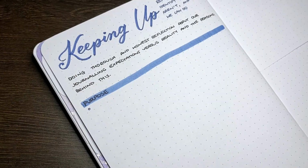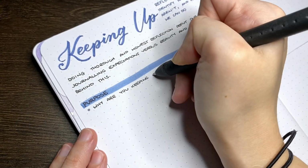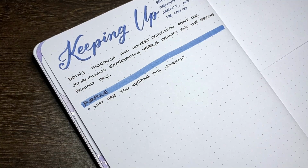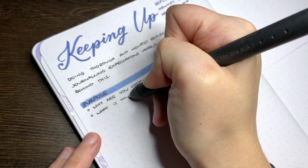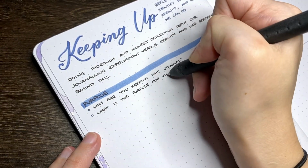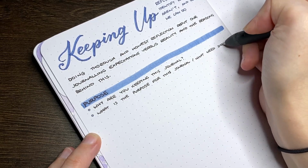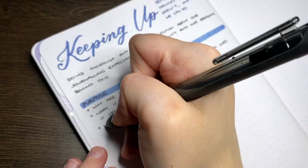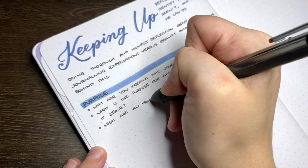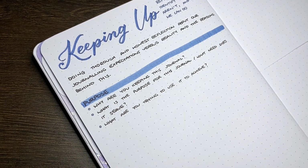For the purpose stage of our reflection, we're thinking about what our reasons are for having the journal. Why are you keeping it? And what do you want to achieve through doing this? For some people, keeping up with their journal will be more difficult because the things that they're doing or including in the journal don't actually align with that purpose. You might be including unnecessary spreads or trackers that don't really lend themselves to the journal's purpose, meaning you're spending time and energy on things that may not actually be all that important to you.